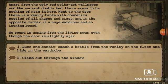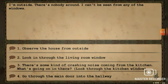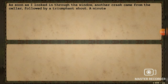So we can either lure one bandit by smashing a bottle from the vanity on the floor and hide in the wardrobe, or we can climb out through the window. Let's climb out through the window and wait momentarily. There's some kind of crashing noise coming from the kitchen. What's going on in there? Look through the kitchen window.